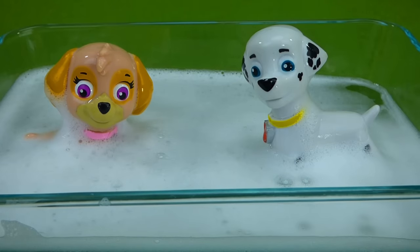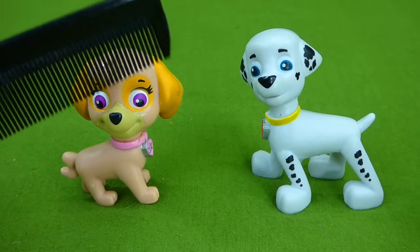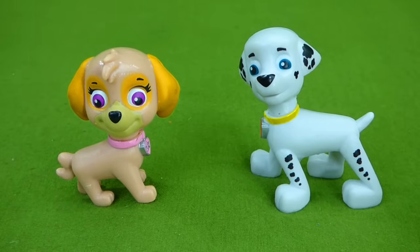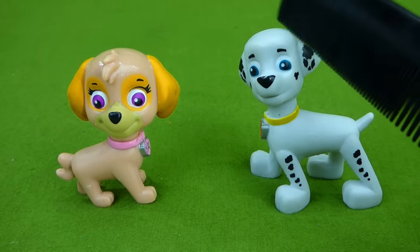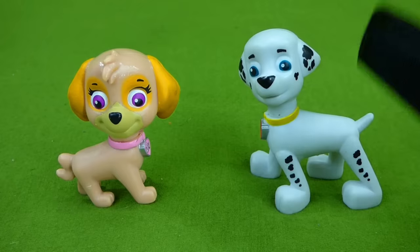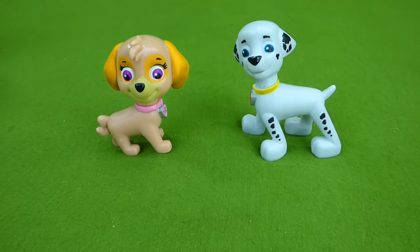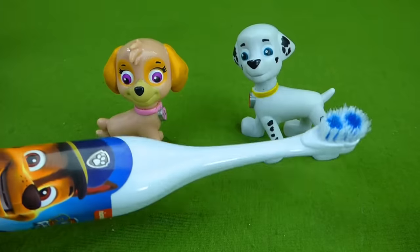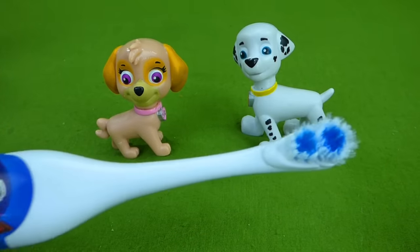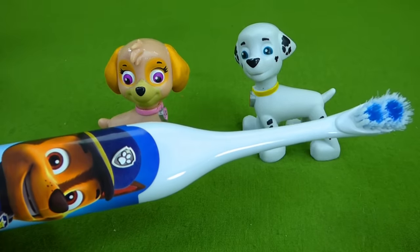It's time to go finish getting ready for bed. Pups, you look amazing. Better comb your hair. That looks great, Sky. Your turn, Marshall. Comb your hair. That feels nice. Now we need to brush your teeth. Look at the cool toothbrush we have. It's a Chase toothbrush. Very neat. And it's electric. Woohoo! What a cool toothbrush.